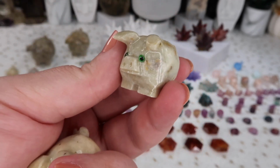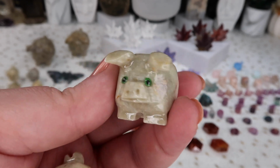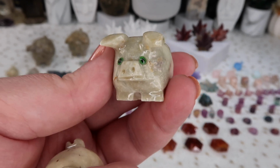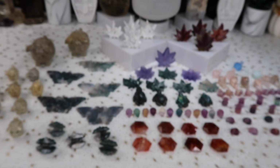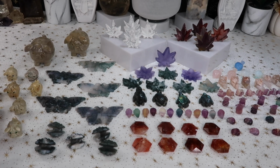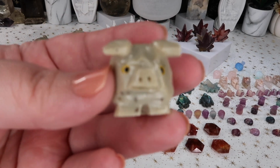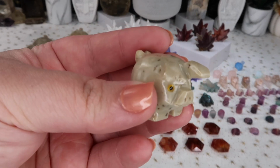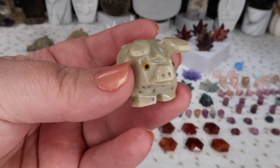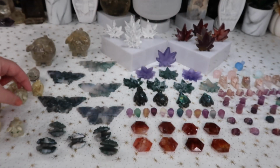There was a big rave about these sandstone carvings, probably like 2 years ago, and people were getting so many different carvings. I got a lot of animal carvings, but I haven't seen the hype for them recently. But you guys, when I saw these little pigs, I was obsessed. They are so freaking cute. I never thought I'd be a little pig carving person when it comes to crystals, but these are so adorable. Honestly, I just couldn't pass them up.